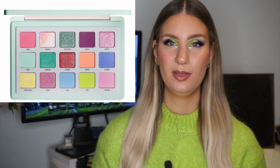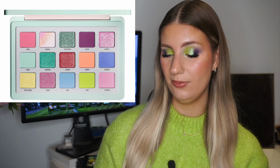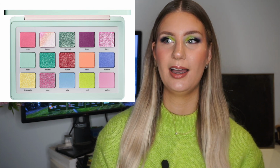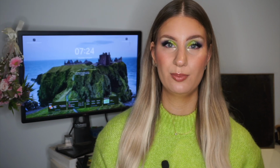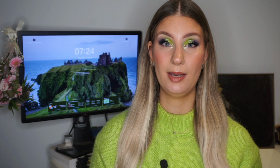Next up, we have the pastel palette, which is definitely a bit higher up there. I think this is definitely a palette that I would love to have. I don't really go for super dark looks, so I think this would suit me quite well. It has that colorful but still wearable undertone that I really do enjoy. So it's definitely a palette that I am dying to try.